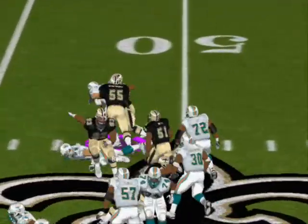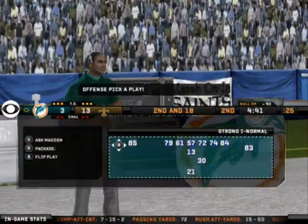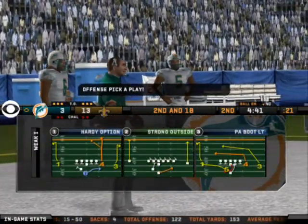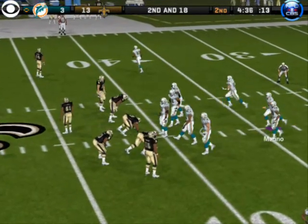Hand it off. Number 55 comes up to make the play at the 47-yard line. Flags are down, and this one appears to be on the offense. Number 57 is called for holding. Holding happens on almost every play. It just depends on whether the official sees it and decides to call it. So we'll have a second and long after the penalty.